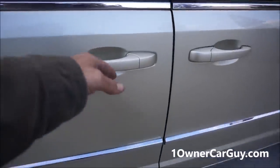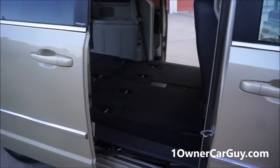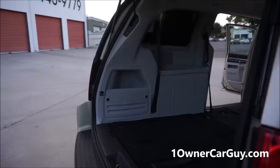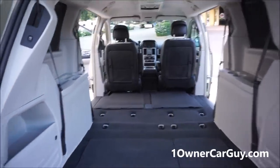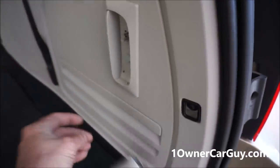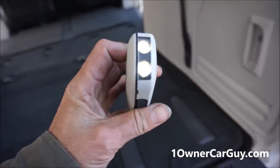These are really cool. It takes a slight pull of the handle and it just opens up. Anybody who's had these knows exactly how it works. There's buttons inside and everything. In fact, even for the back, you got a button right here. Storage and everything. Oh wow, you got a flashlight to carry around with you. Pretty high tech.